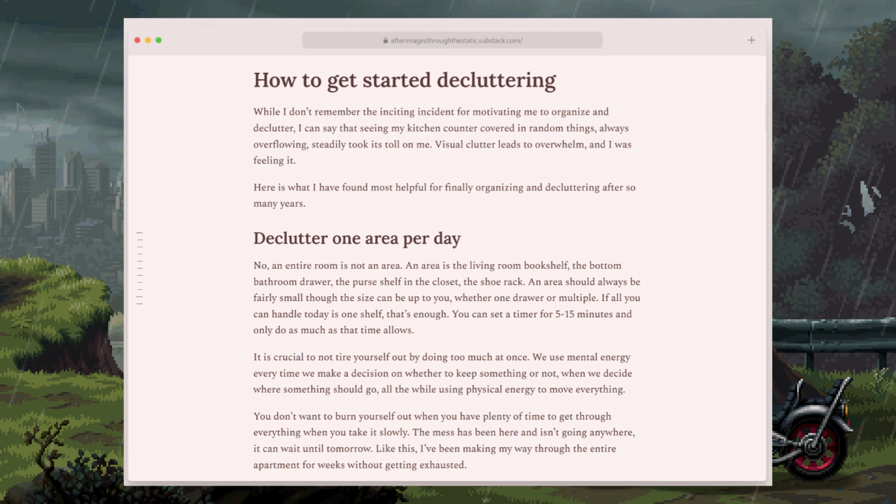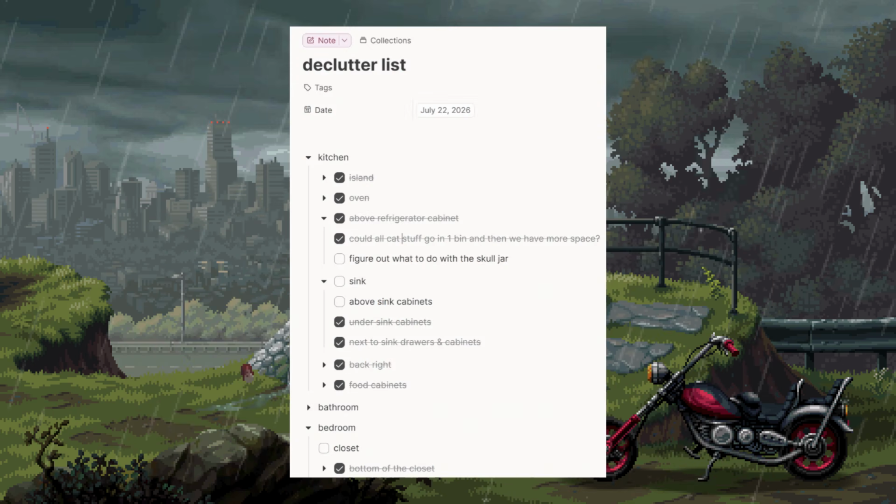You can set a timer for 5 to 15 minutes and only do as much as that time allows and stop. It's crucial to not tire yourself out by doing too much at once. We use mental energy every time we make a decision on whether to keep something or not, when we decide where something should go, all the while using physical energy to move everything. You don't want to burn yourself out when you have plenty of time to get through everything when you take it slowly. The mess has been here and it's not going anywhere. It can wait until tomorrow, I promise. Like this, I've been making my way through the entire apartment for weeks without getting exhausted. And I am someone who does not have a lot of stamina.